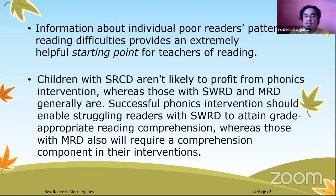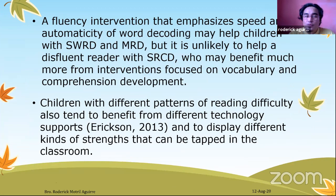Okay, so again, as I've suggested, go back to Dolch's basic sight words and Fry's graded sight words. And then of course, create your own list of high frequency words. And then finally, a fluency intervention that emphasizes speed and automaticity of word decoding may help children with SWRD, or specific word reading difficulty, and mixed reading difficulty, but it's unlikely to help this fluent reader with specific reading comprehension difficulty, who may benefit much more from intervention focused on vocabulary and comprehension development of different text types.